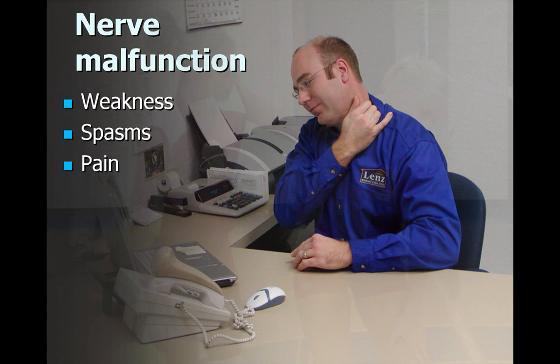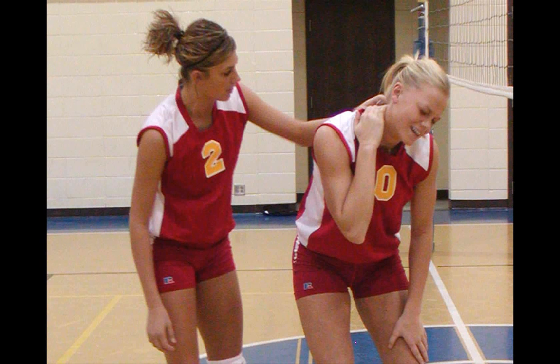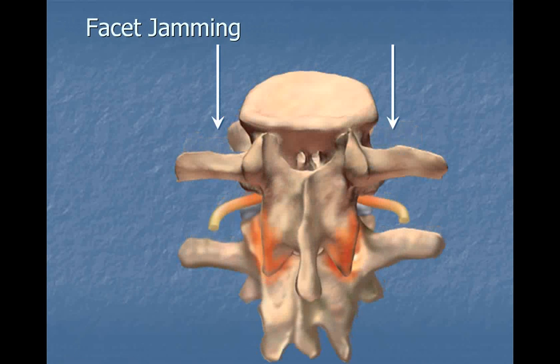Facet joint pain comes and goes and is made worse by sudden movement. Usually neck extension is the most painful movement with a facet syndrome. Extension of the spine causes the facets to jam together and cause pain and joint restriction, limiting movement.